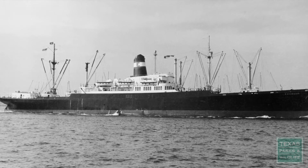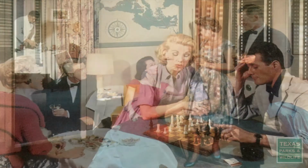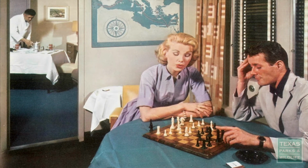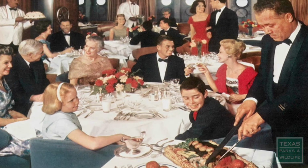It was considered back in the 1950s as one of the top-of-the-line luxury ships. It had some of the most elaborate staterooms that existed at the time. One of the cargo holds that we know of now was used as an actual swimming pool. Some of the best service was found on that ship.